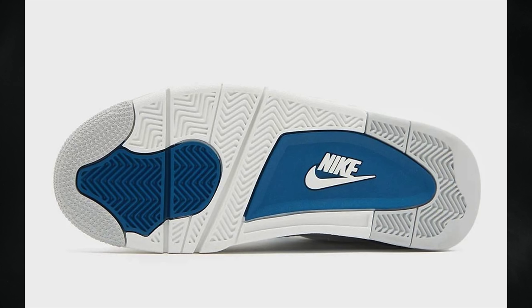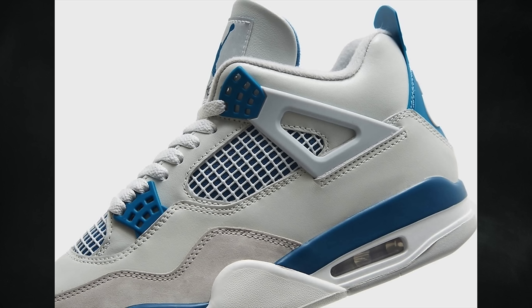And the release date is scheduled for May 4th. And the retail price is $215. So they went up $5. I personally don't mind it just because I really want this colorway. Also, they will be available in full family sizing. Let me know if you plan on grabbing the Air Jordan 4 Military Blue when they drop.